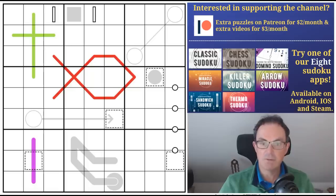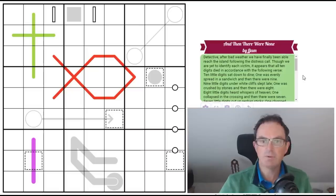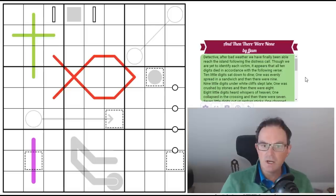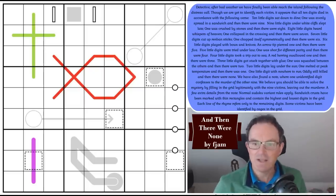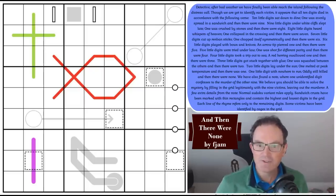Let's read the instructions anyway. Detective, after bad weather, we have finally been able to reach the island following the distress call. Though we are yet to identify each victim, it appears that all ten digits died. Oh, that's fabulous. In accordance with the following verse. Oh my goodness, it is actually a full poem.